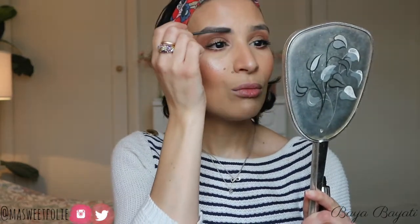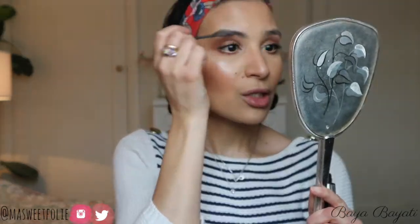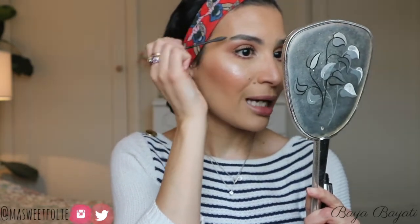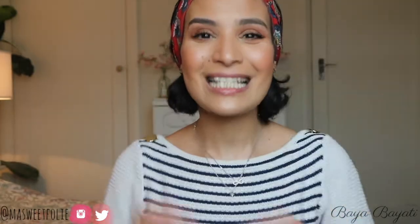It gives my brow so much volume. It makes them bushy. I just love that product, and I feel I'm running out. But definitely I will have a backup because this is something I cannot be without anymore. Brow and lashes are snatched.